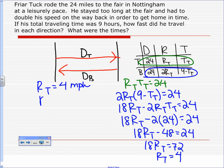Okay, how did we get 8 miles per hour on the way back? It was doubled, okay? And his time there would be what? Why 6? Okay, and then his time going back would be, because they have to add up to 9. Y'all see how that works?